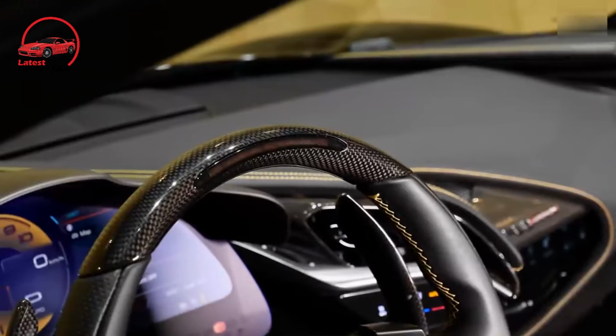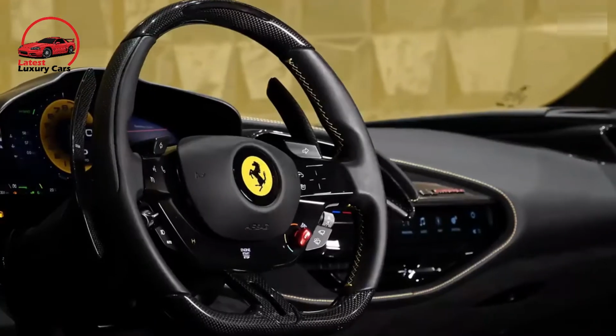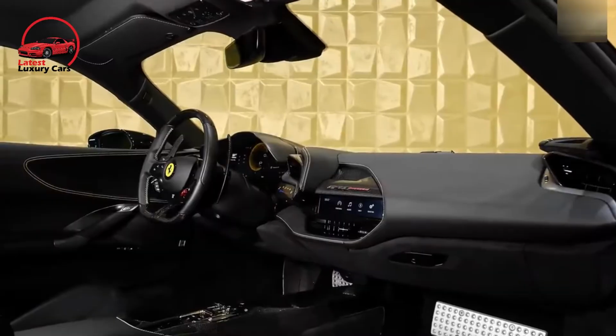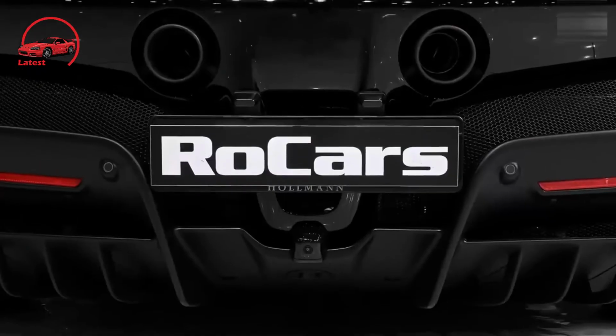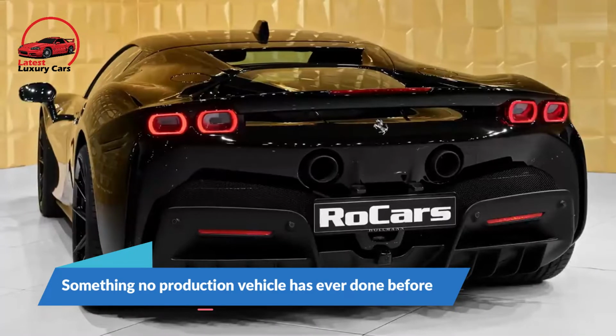As you would expect, all that power under the hood translates into blistering acceleration. Ferrari's official estimate is that it'll rocket from 0 to 60 mph in a scant 2.5 seconds. Our testing proved that number to be conservative, as the SF90 ripped to 60 in just 2 seconds. Something no production vehicle has ever done before.